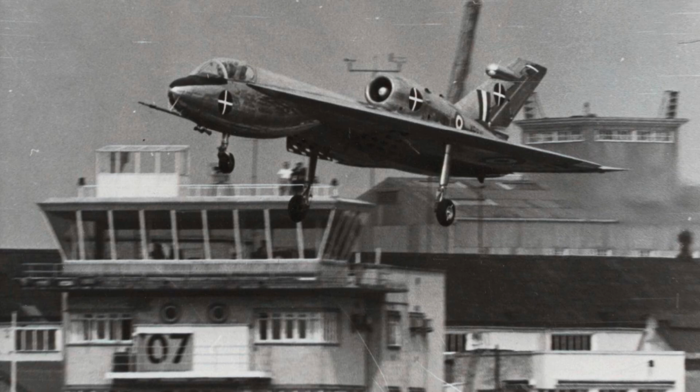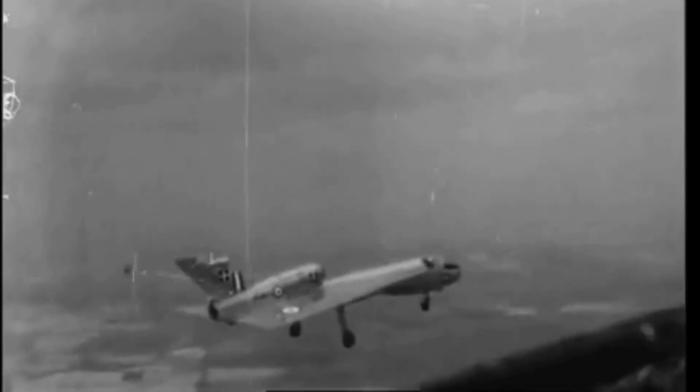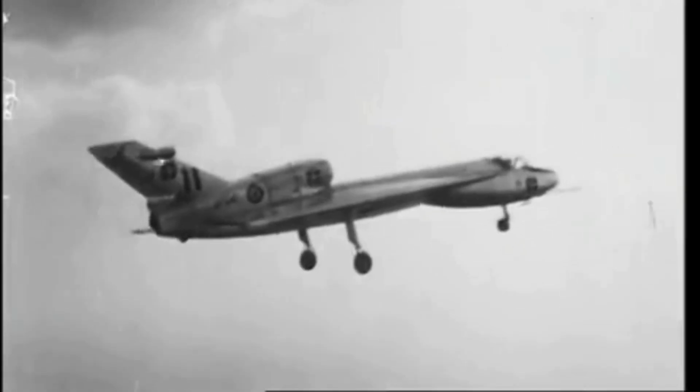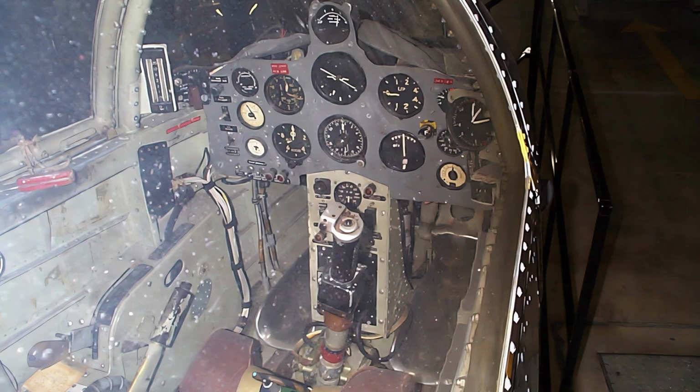Over hundreds of test flights, the HP.115 danced gracefully at slow speeds and high angles of attack, demonstrating the stability and lift predicted by Küchemann and Weaver. Alongside the HP.115, the BAC 221 aircraft explored the high-speed end of the delta wing spectrum, forming a perfect tandem in the research effort. Together, they paved the way for the Concorde, which would go on to cross oceans in under 4 hours.